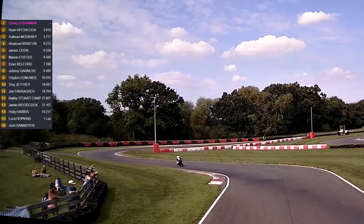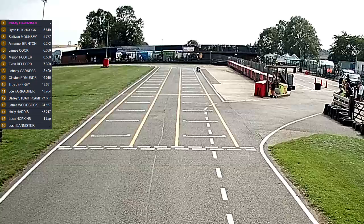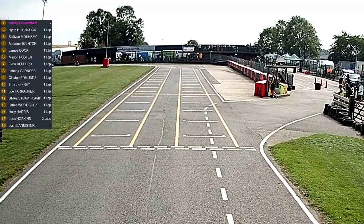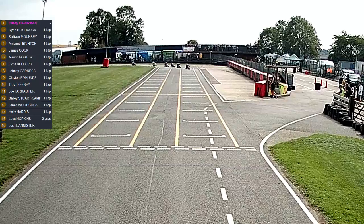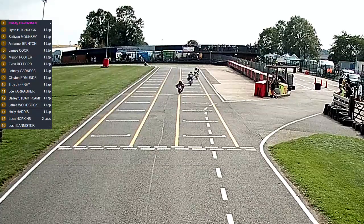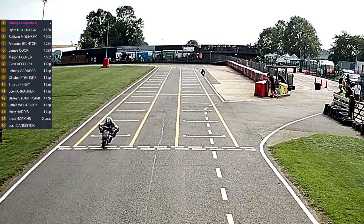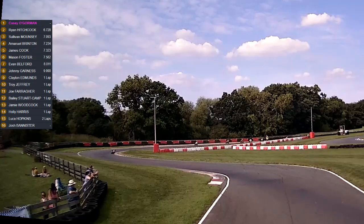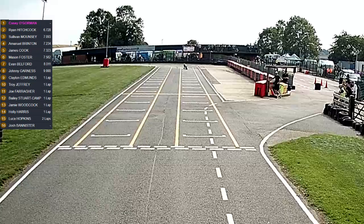Sullivan Mounsey gets a good drive though, out of turn 8 into turn 9, looks on the inside, but that tight angle there, just not able to pull off. Sullivan Mounsey there, third place. Ryan Hitchcock in second place. Those two are going head to head at the moment, and Emmanuel Brinton's right in the mix as well. So we've got a massive battle for second place, all the way back to Evan Belford in 7th place. So there is no way that 6 will go into 2. Well, only time will tell.